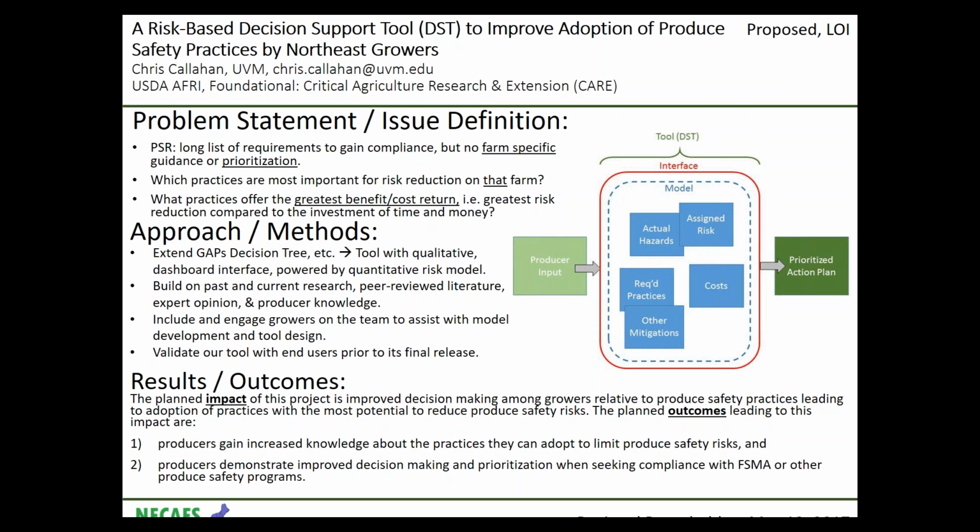We're hoping this accomplishes two main outcomes: helping producers gain increased knowledge about the practices they can adopt to limit produce safety risks, and helping to improve decision-making and prioritization among farms looking to seek compliance with FSMA or other produce safety programs. And that last bit is kind of important. Certainly a focus of this is the FSMA produce safety rule, but we do see that there would be a need to accommodate other programs as well, GAPS, for example, or state level and or voluntary programs also. So early days on this, it's in the letter of intent stage.